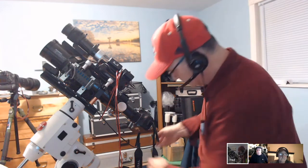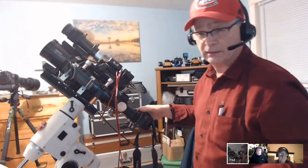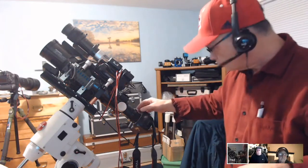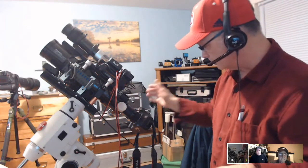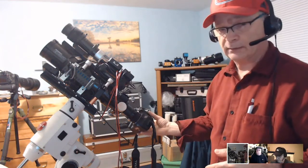Yeah, that's what's in there now. I've got one of those. I don't know if it's in there, but that's what I use out there. Okay. I don't use batteries on it at all out there. So that would be if I'm going to use that camera. But I've got a CCD camera that I'll be putting on here.